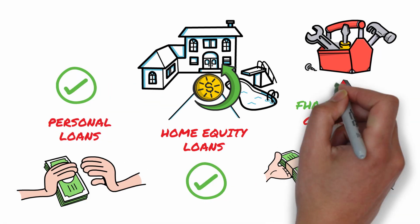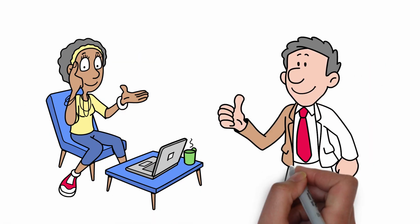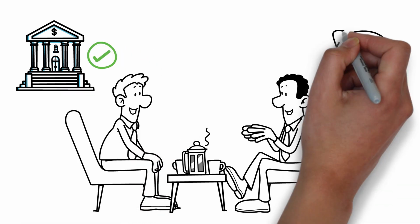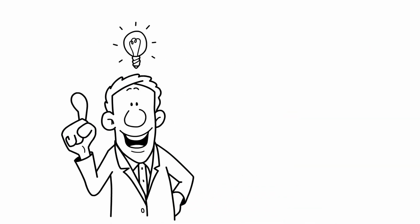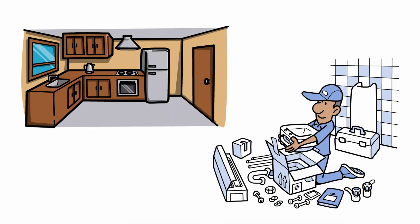Each has its benefits and requirements, so it's important to research and choose the one that best fits your financial situation. And once financing is sorted, how can first-time renovators save money during the actual renovation process? There are several cost-saving strategies to consider. First, focus on renovations that increase your home's value. Kitchens and bathrooms are a good place to start.